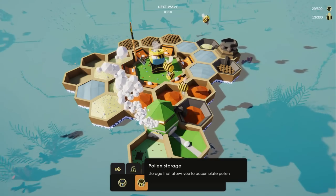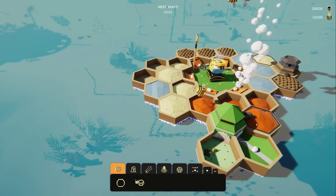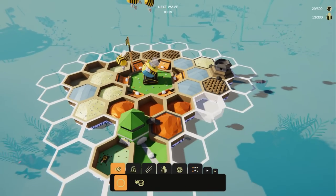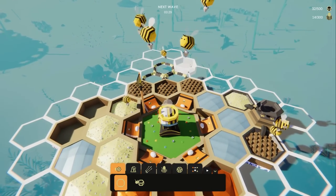We can't seem to build anymore right now. I think that might be something we need. The research center. Oh my god. Ah, that's a little big. Okay, we've got lots of wax, so I guess we can afford to build that. That's going to be a little nutty. I kind of want to keep things separated, so we're going to lose a little bit of wax here, but I'd rather have things nice and separate instead of all together.